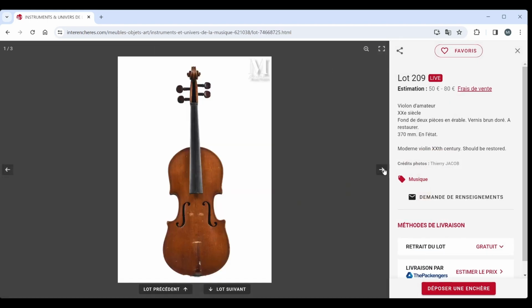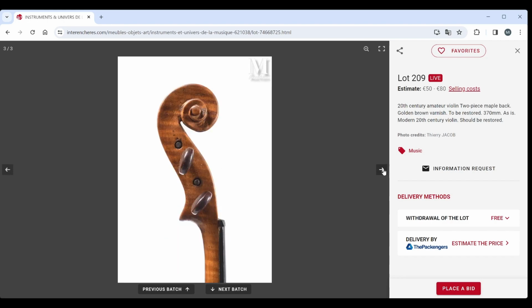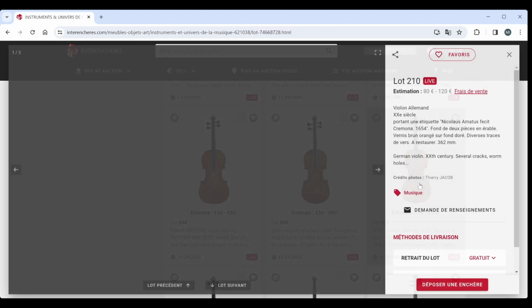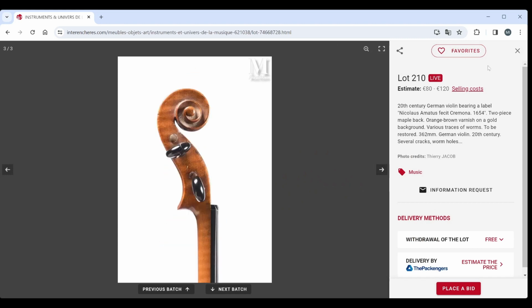20th century amateur violin. That one I could get on board with being an amateur violin. Kind of pretty bonkers scroll. So that's interesting. Wow, 370 length of back. That is pretty bonkers. But more interesting than most of the French violins. So that's saying something.